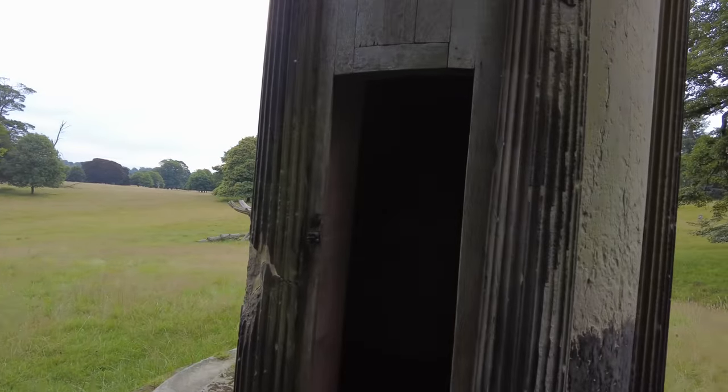There's actually a doorway here, and you can just step inside. Not that you can see a lot, but see some light poking through the top there.